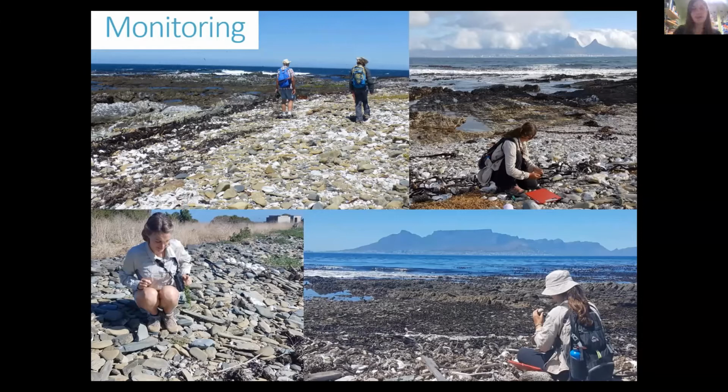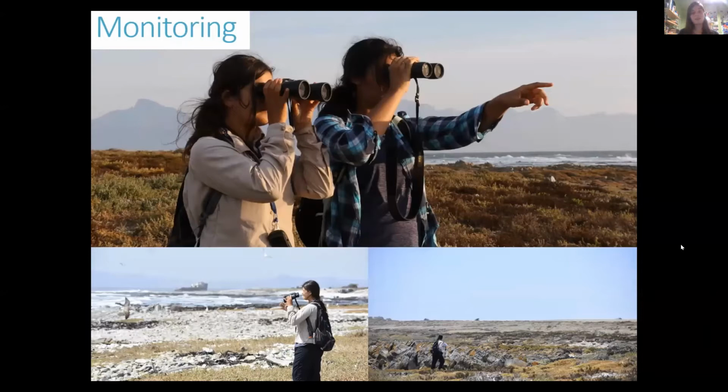Not only that, we also did the monitoring of the adults, of the individuals. So we would also walk around the island during the spring tides, the high spring tide actually, because the level of the sea is very high.